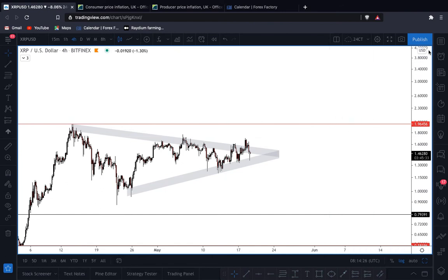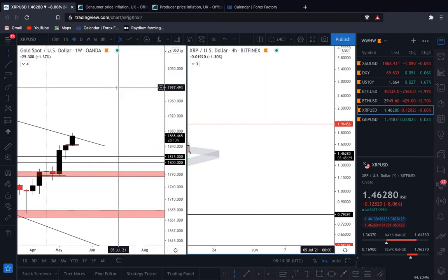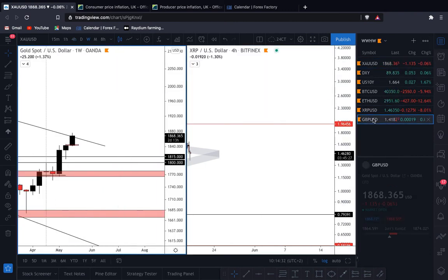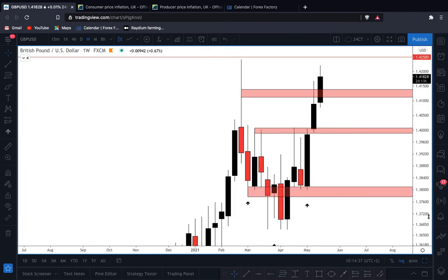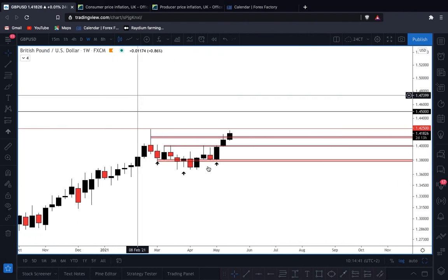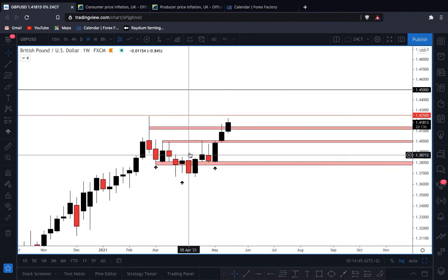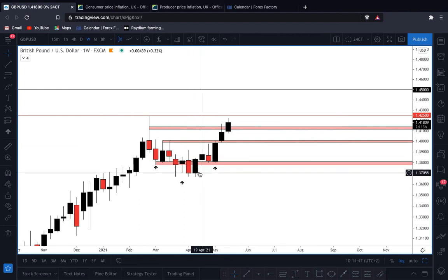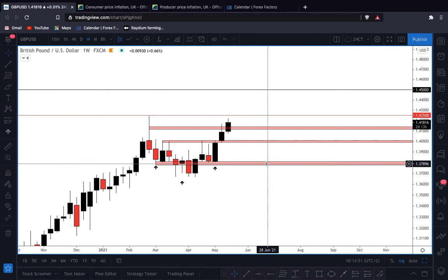So if we just jump now to our requested FX pair, we're going to be looking at GBPUSD. And what we can see now is from a weekly perspective, we've had this higher high, pullback, higher low. We had a bearish engulfing followed by a bullish engulfing, nice little fake out, and then we held as support.